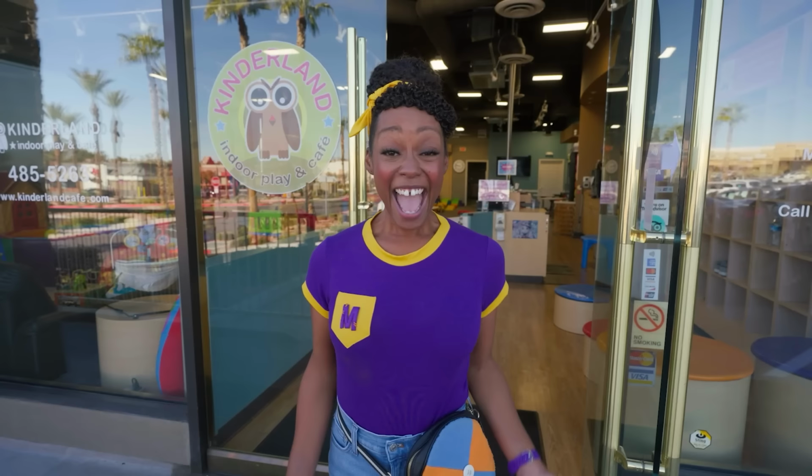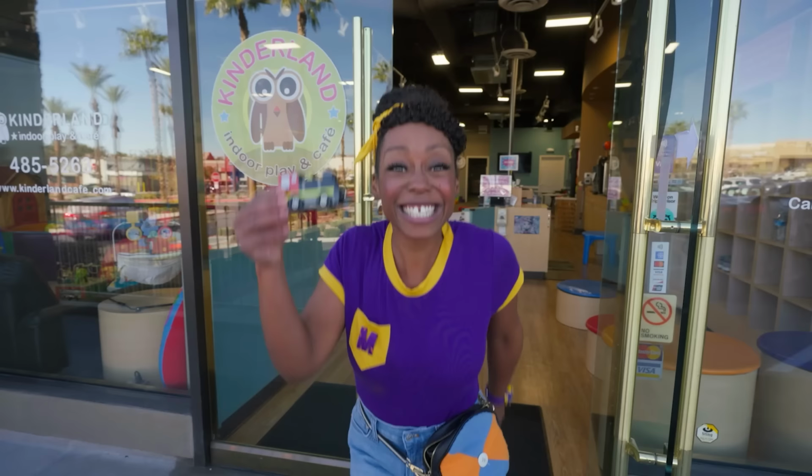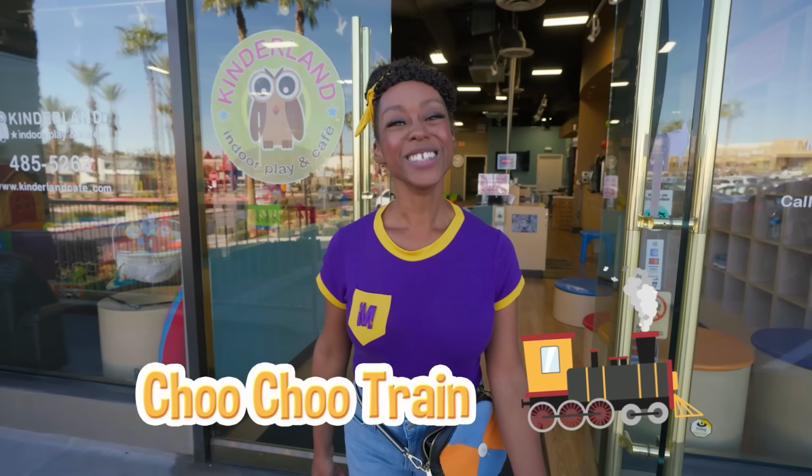Hey, it's me, Meekah. And look, today I'm at Kinderland Indoor Play and Cafe in Las Vegas, Nevada. And they have so many fun and colorful things for us to play with here. They have lots of shapes, lots of trucks and trains and vehicles, and a big slide. And today I brought a special vehicle with me to find a place to drive it around. Look, a choo-choo train. Chugga-chugga-chugga-chugga-choo-choo-choo. Come on. Let's go see what they have in here.